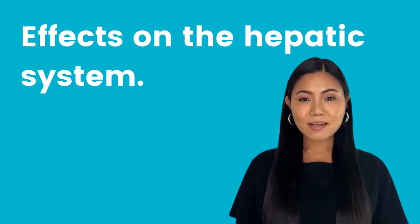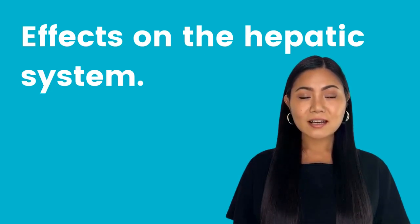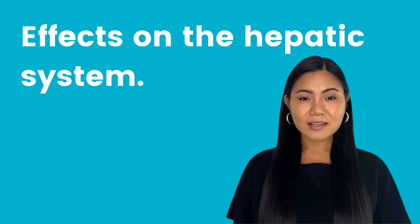Hepatic perfusion. Adequate hepatic perfusion is essential for the liver's function. Maintaining appropriate blood pressure and hemodynamic stability during anesthesia is crucial to ensure that the liver receives an adequate blood supply. Recovery period. Some anesthetics can have prolonged effects on hepatic function during the recovery period.